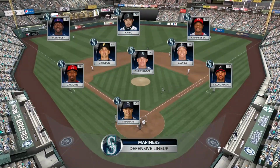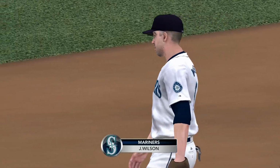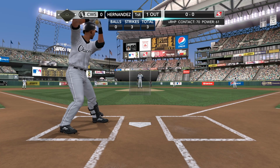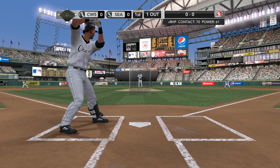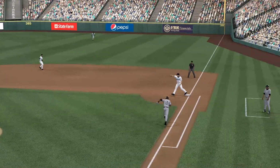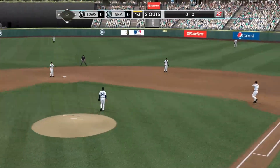Steve, a factor for them? Jack Wilson's a wizard with that glove in the field. I tell you what, he is some kind of fun to watch. He has some of the best range up the middle you're going to see in the major leagues. Line towards second. And Lopez picks it up. And so Ramirez is retired, first base, number 14.